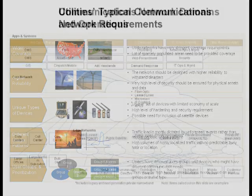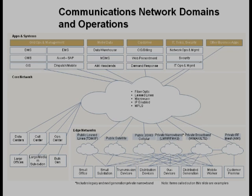So as you put all of this together, you can start to see that the communications network environment of the utility is becoming more and more complex. Historically, there have been systems that have been deployed that have been very single purpose, were unique to a particular type of use case or a connectivity scenario. Now the desire is we want to use as many common systems as possible.